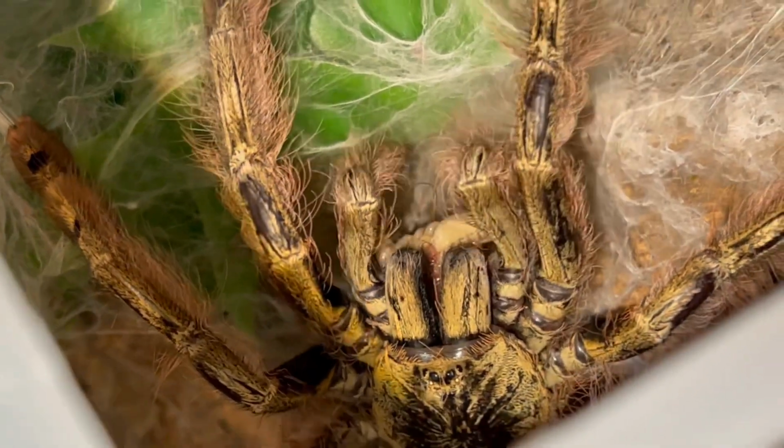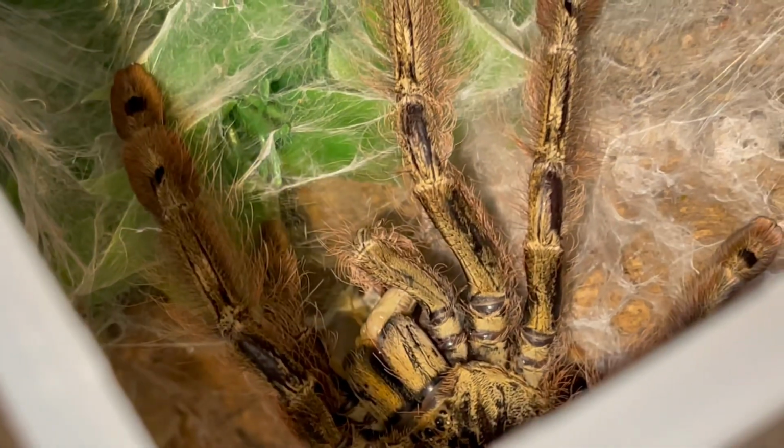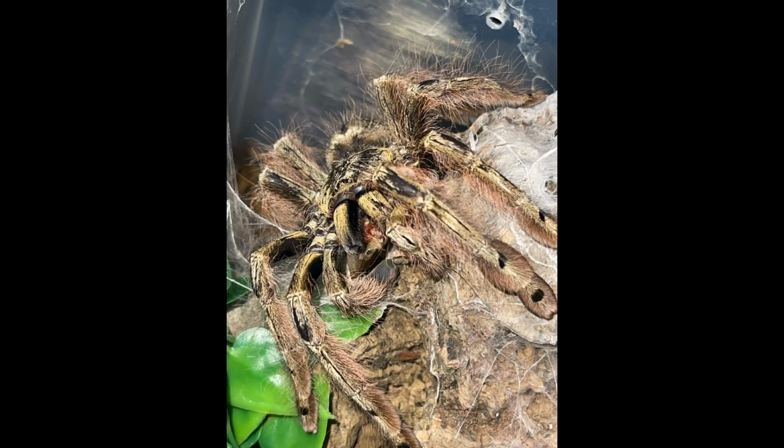They also spend a good deal of time out in the open, and while they can be reclusive at times, I still tend to see mine out and about more often than my H. macs. They also get a good size, are great eaters, and are quite copious webbers as well. So if you're looking for a really fascinating baboon tarantula, definitely don't pass up on this one.